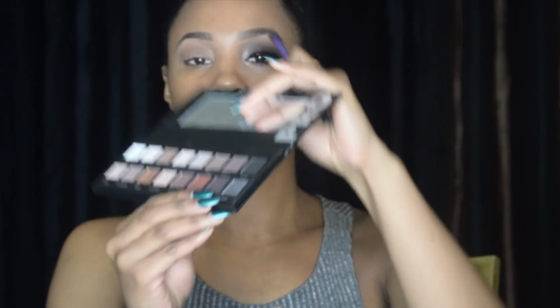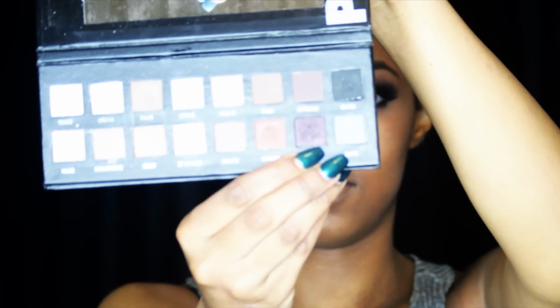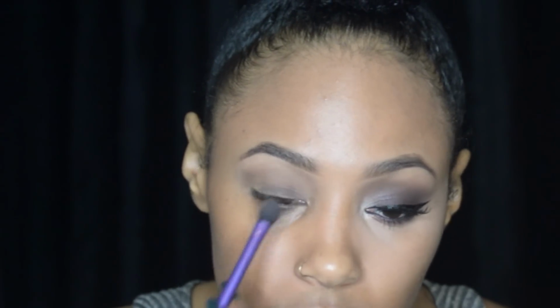Now I'm gonna go in with my Pro palette by Lorac, and I'll be using the color Deep Purple. I'm using my Real Techniques brush from the starter kit, the purple kit. I'm going right in on the lid and just packing that color on. That purple enough for you?